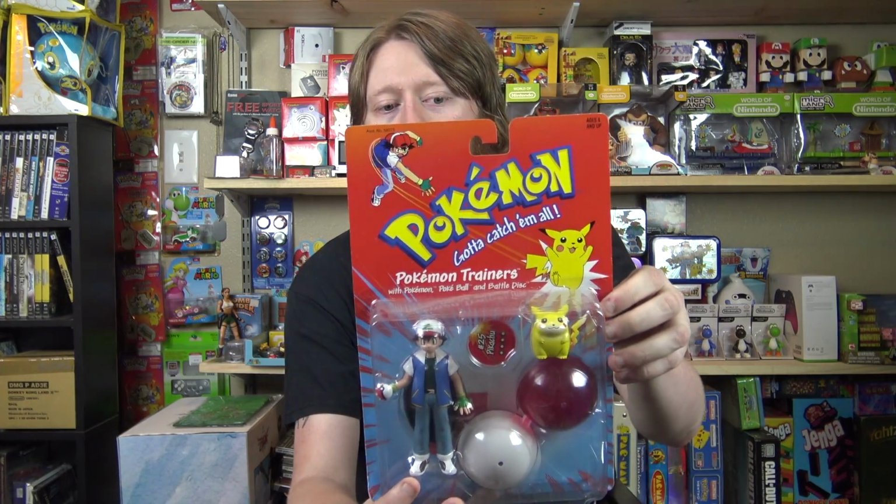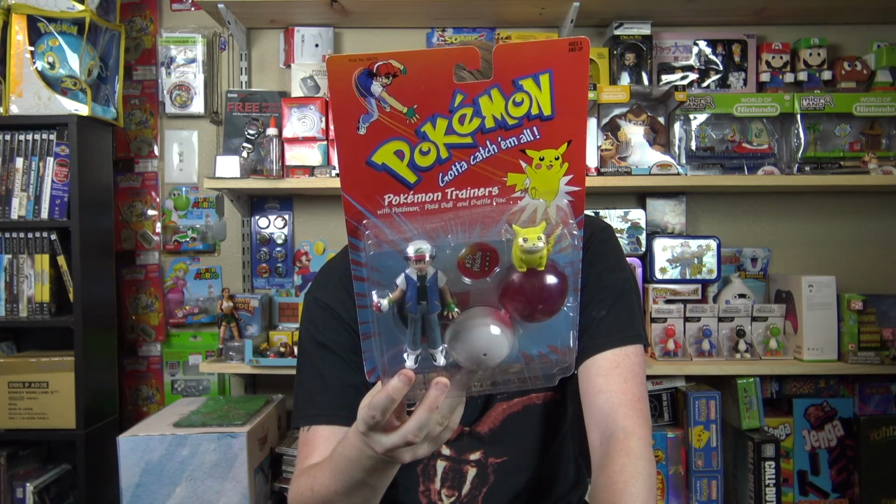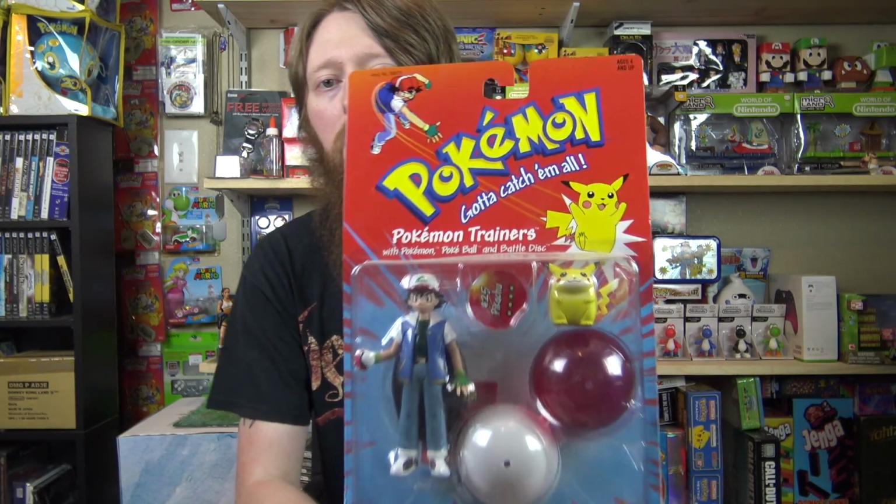Very, very cool. Now this next one here is pretty cool. I like it quite a bit, and this is like my childhood in an action figure, basically. And this is the original Ash and Pikachu. This one came out in, it looks like 1999 by Hasbro.